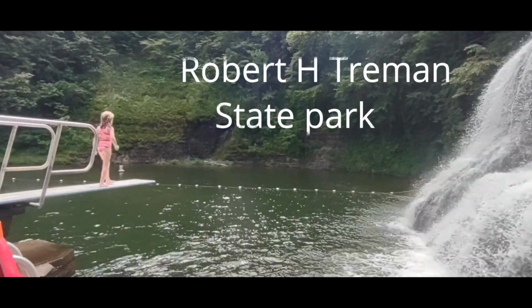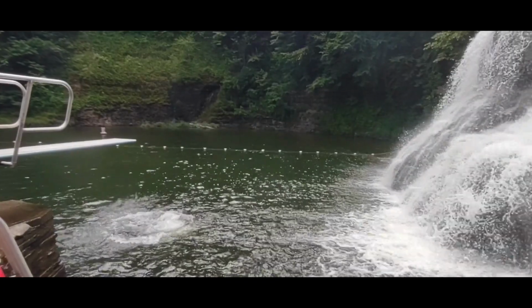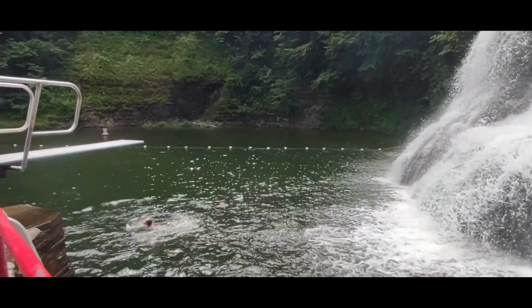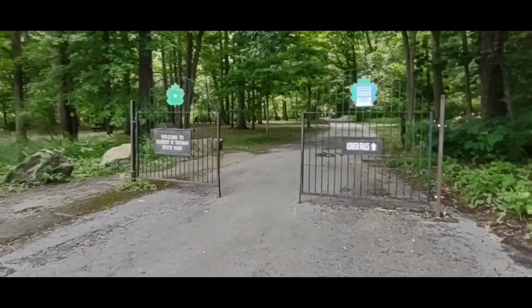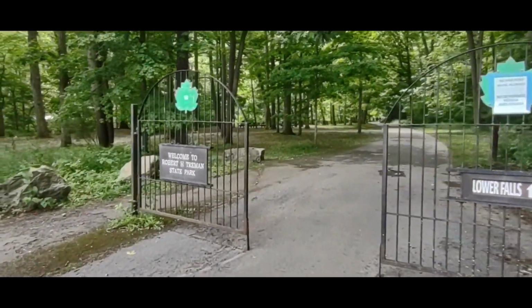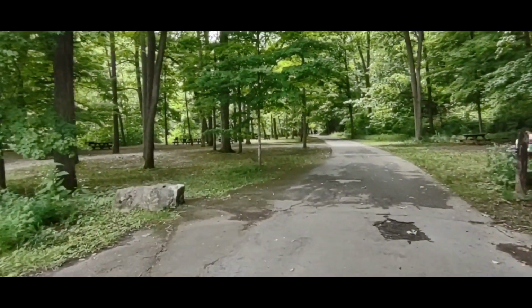We are at Robert H. Treman State Park. In today's video, I am going to show you this amazing waterfall swimming area. We're going to be hiking up the gorge trail to Lucifer Falls, and I'm going to show you the inside of the historic old mill. This park is just outside of Ithaca, New York.